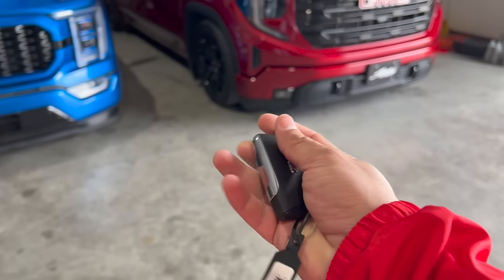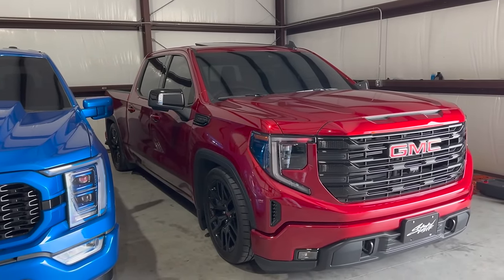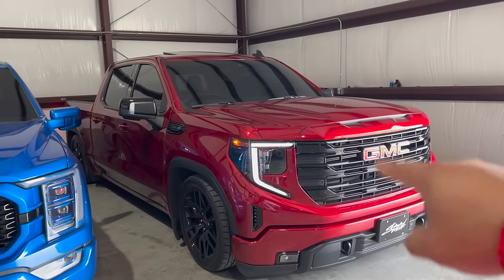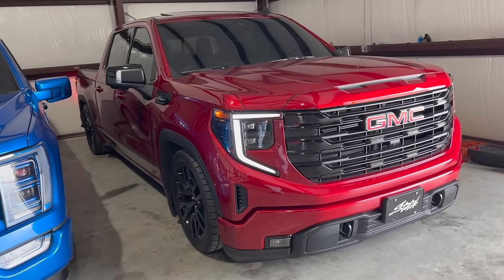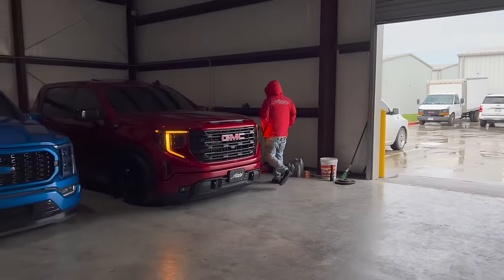Got the beautiful key right here. Do a little cold start. Man, once that front end comes in, we're gonna set it off. Can't wait.